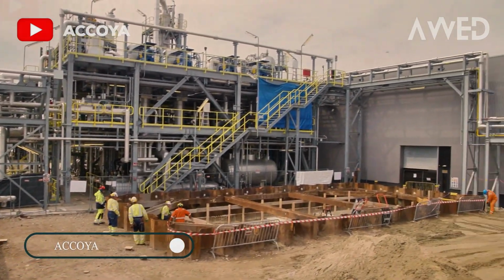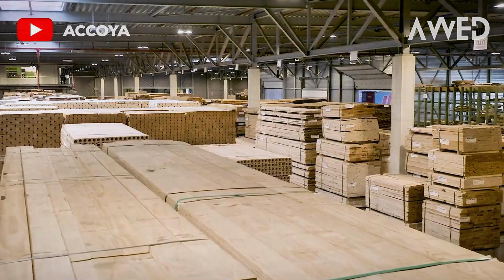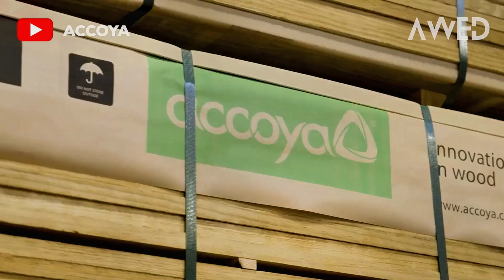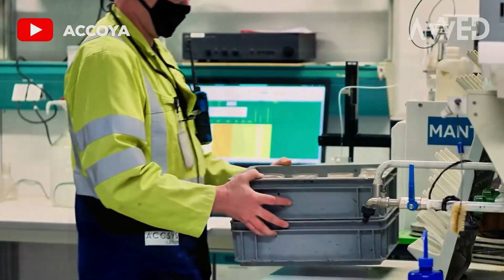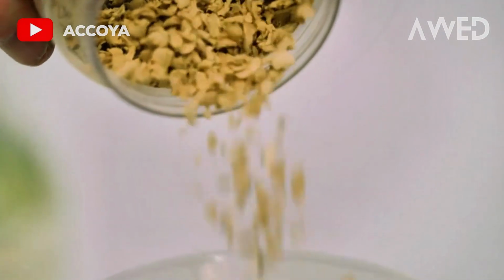Accoya has revolutionized wood treatment with its acetylation technology, enhancing wood's properties without compromising its natural beauty. This process infuses the wood with acetic anhydride, making it resistant to warping, swelling, fungi, and insects.